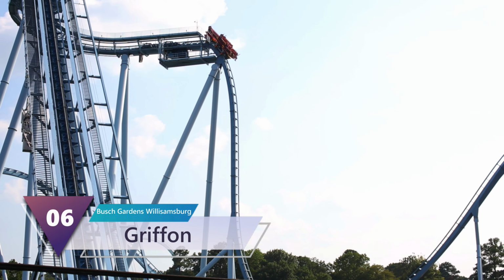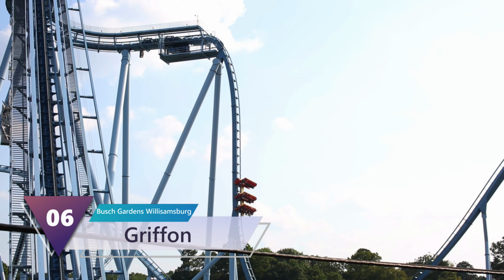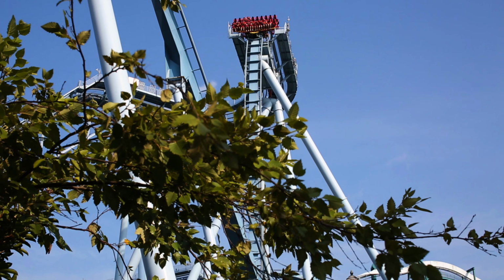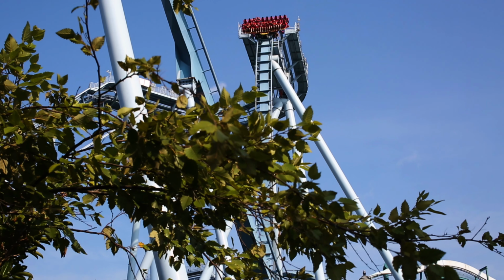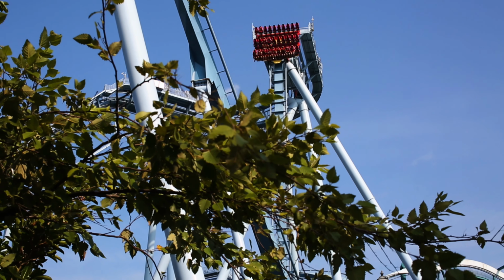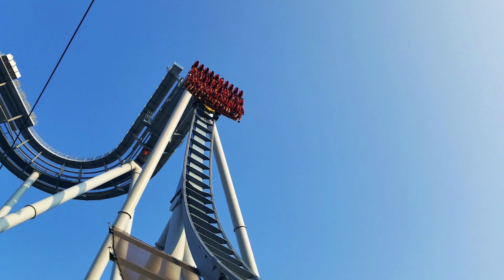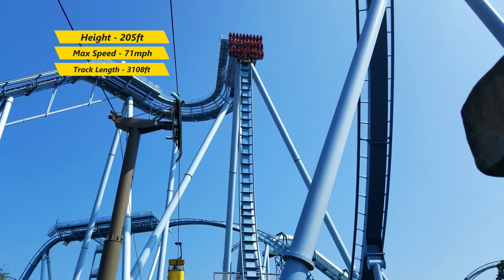Number 6. Griffon, Busch Gardens Williamsburg. Dive coasters seem to be overlooked in the coaster community. I think this is a real shame because these coaster types offer an amazing thrill, even if it's a one-trick pony. With its over-the-shoulder restraints, Griffon is able to provide some neat floater sensations as you dive down its massive vertical drop.